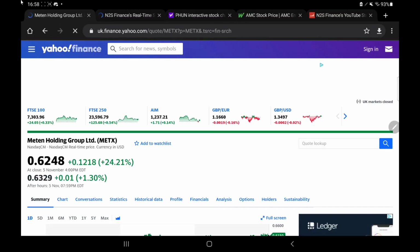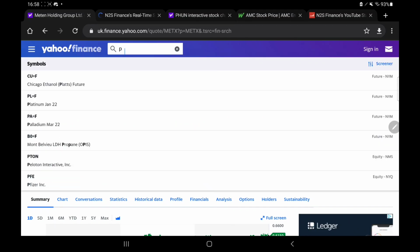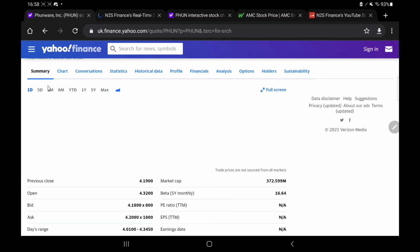But now, as always, we're going to go to simple charts, and this time we're going to just type in the name of the stock very quickly. So we're going to do that, and we're going to have a look at the charts for PHUN. So here we go, PHUN, and have a quick look at the most recent data for this one. And where we're of course going to start is going to be the 1 day simple chart.